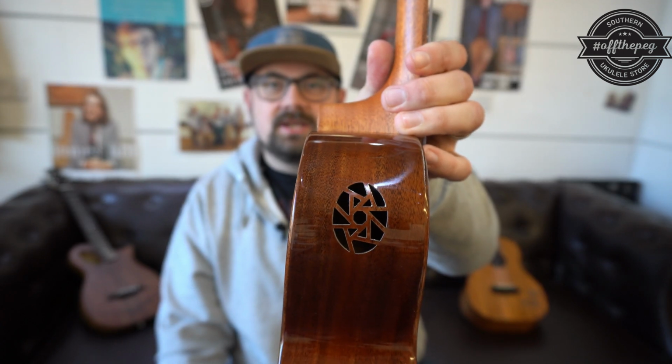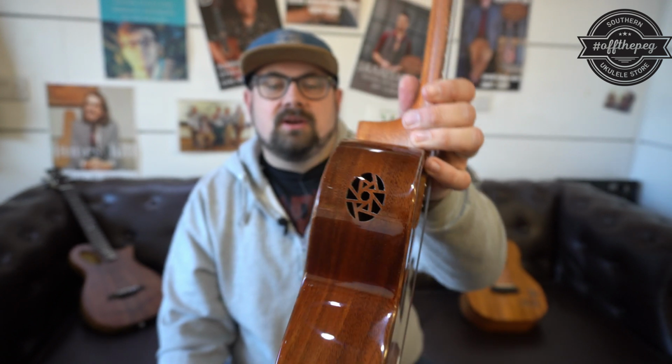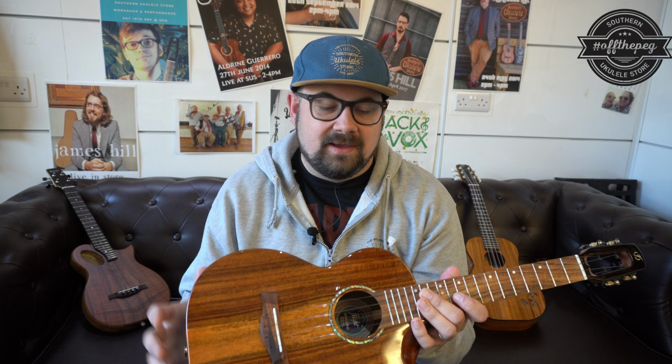Just wait for the zoom to catch up. Very subtle side sound port, which reminds me of kind of stained glass. It's a very intricate, clearly laser cut effect there.